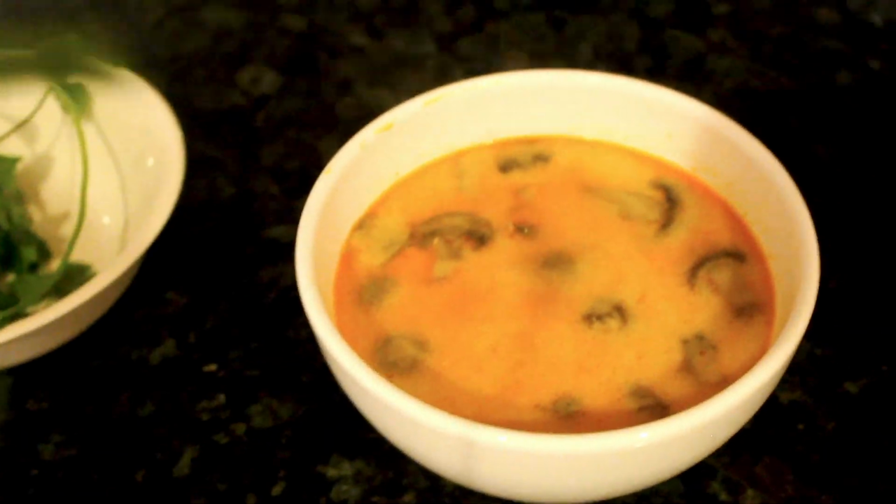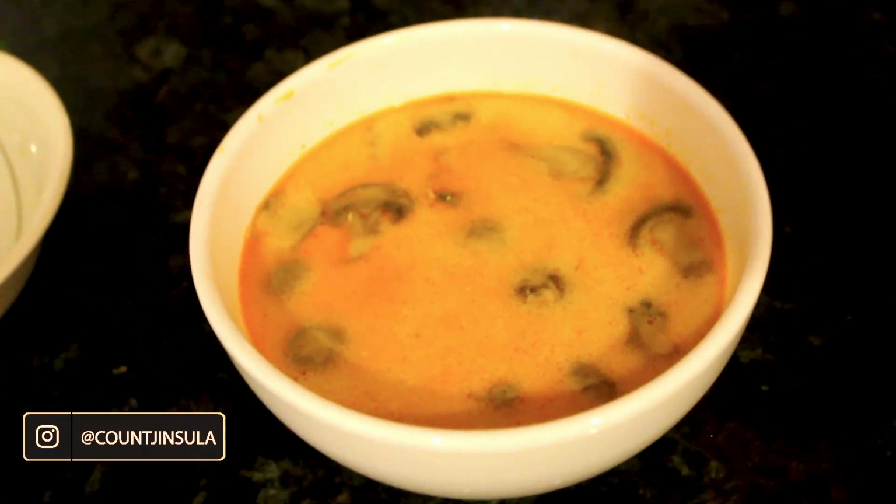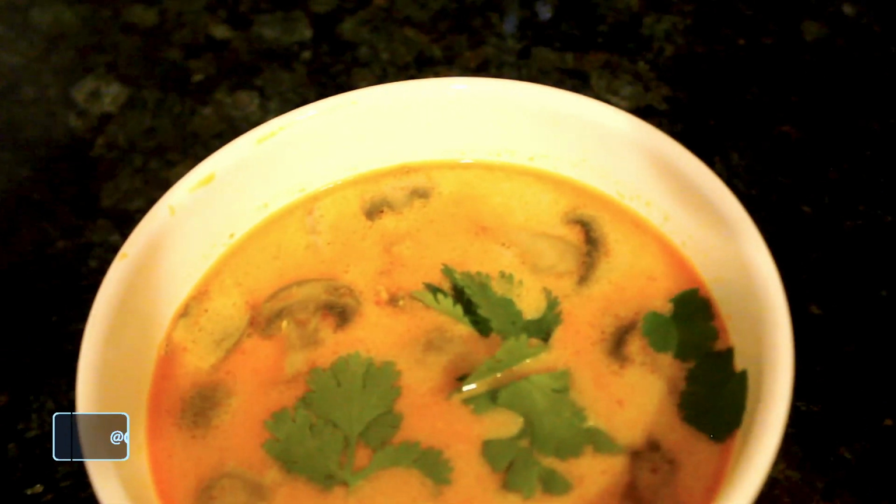And then to finish it all off, now you add your cilantro. Basically all you do is pull out some leaves and then garnish your soup with cilantro.